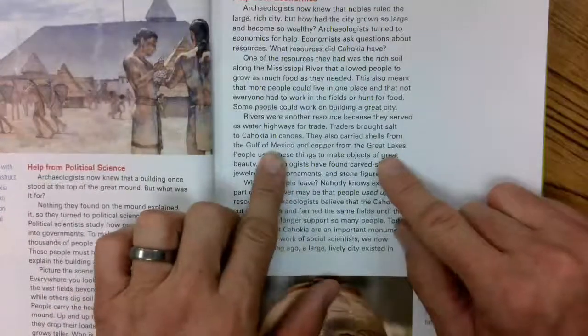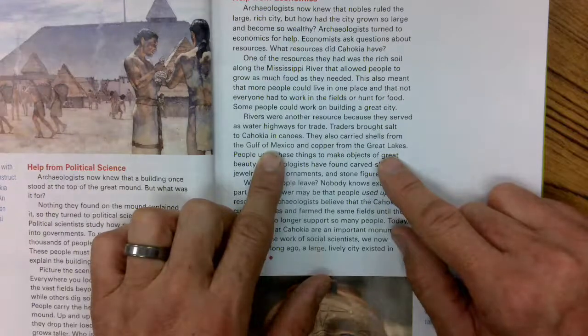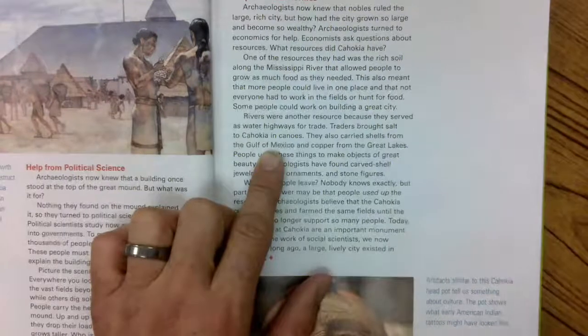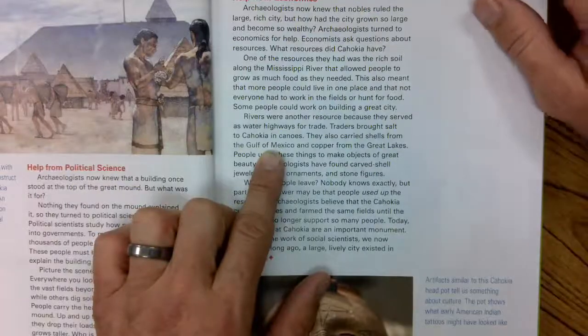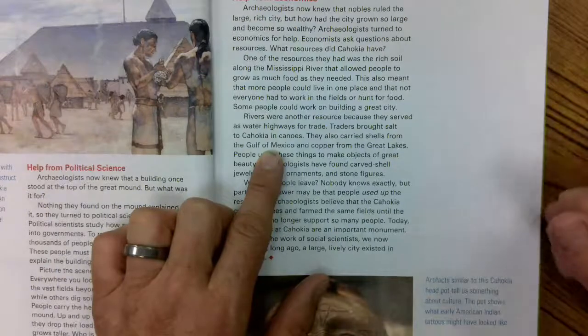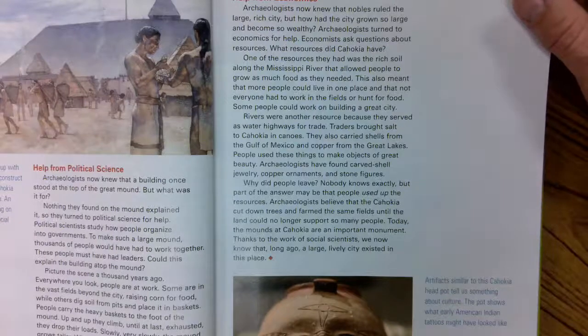Now, these two places are a long ways away. How do they know they did that? Well, when they were digging up some of these hills, they came across these shells of shellfish that would have lived in the Gulf of Mexico. They also came up with copper that would have come from northern Wisconsin along the Great Lakes. And so these people traveled far north and far south. People use these things to make objects of great beauty. Archaeologists have found carved shell jewelry, copper ornaments, and stone figures.